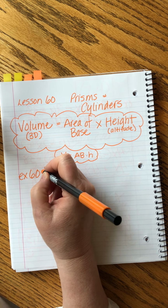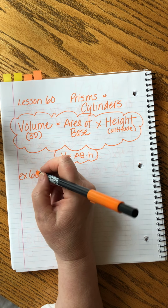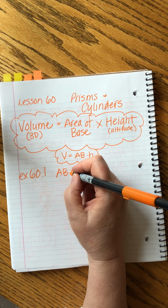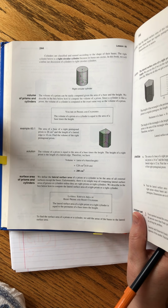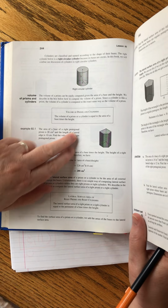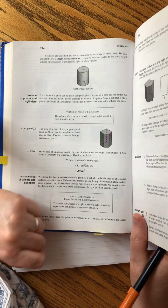Example 60.1, there are only two examples. The area of a base of a right pentagonal prism is 28 centimeters squared. Okay, the area of the base of this thing is 28 centimeters squared. I'm gonna write that down and then I'll show you the picture. It's a pentagonal prism. The word prism tells us that it's got the same shape on the bottom as it does on the top, and it's got straight sides. And I'm doing hand motions that you can't see. And then pentagonal tells us that the shape on either end is a pentagon, five sides, right? So there it is. And the length of a lateral edge, okay, that would be like the fold, is 10 centimeters.